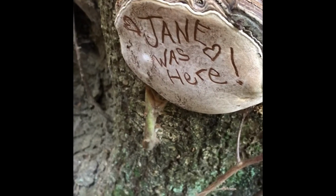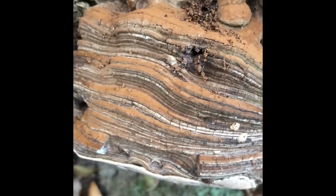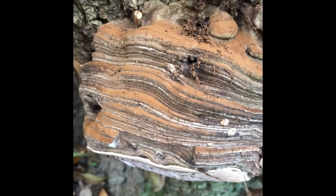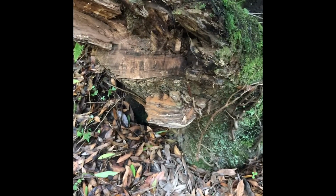Here is an artist's conch, and unfortunately Jane was here. I wish Jane wasn't there and hadn't done that. But look, it's a perennial mushroom, so most mushrooms just kind of show up and then leave. But artist's conchs and the conch family grow with all these layers. So just like trees, you can actually tell how old they are based on their layers, which is pretty incredible. Just growing out the side of this tree. Big old guy. He's like the size of my hand.